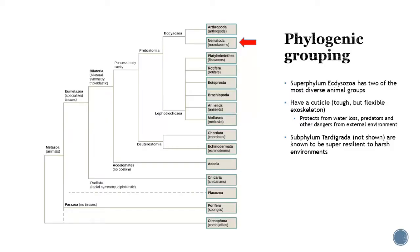So where are we at right here? So we're moving up right here. We're going to talk about the roundworms for a little bit. Now we still are in the superphylum right here, Ecdysozoa. Like I said, these are mouthfuls, and they're going to have two of the most diverse animal groups. Your next lecture is going to be on arthropods. They are so diverse they deserve their whole own lecture.